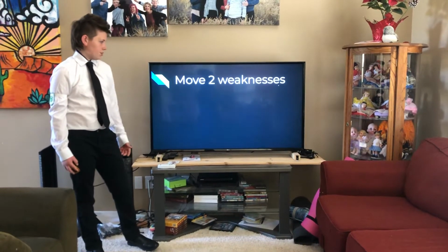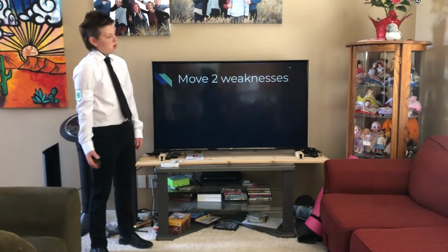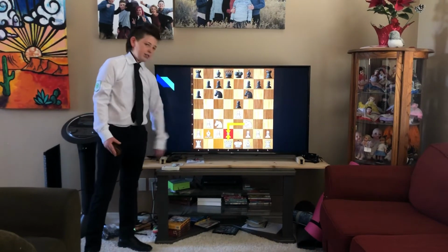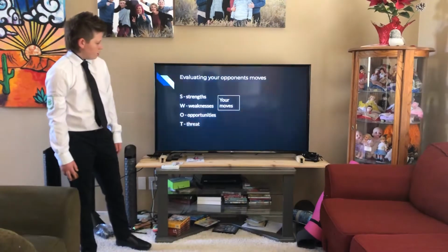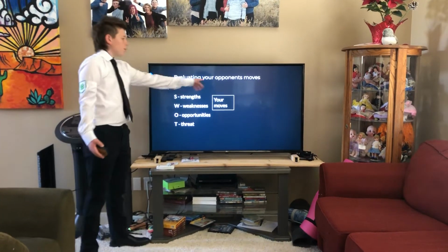What are the weaknesses of this move? What are we taking away from ourselves by doing this move? Well, we're not protecting this pawn anymore, but it was already heavily defended, as you can see. So, which move would you do? You pick.